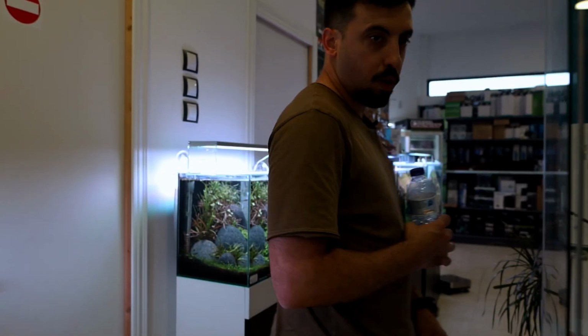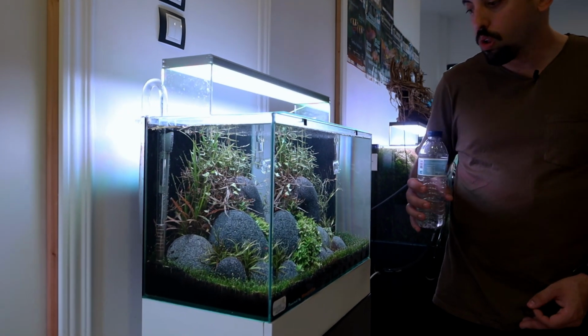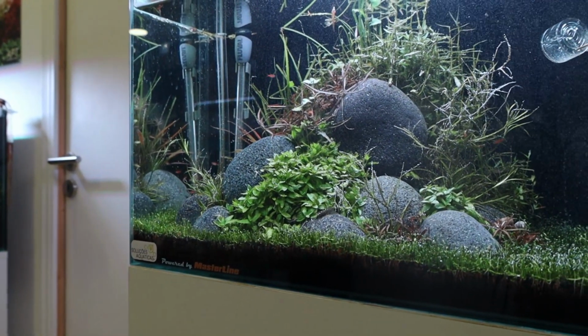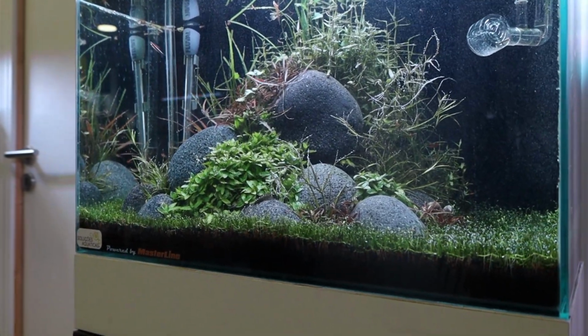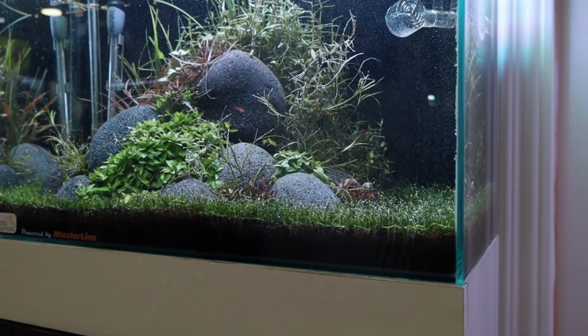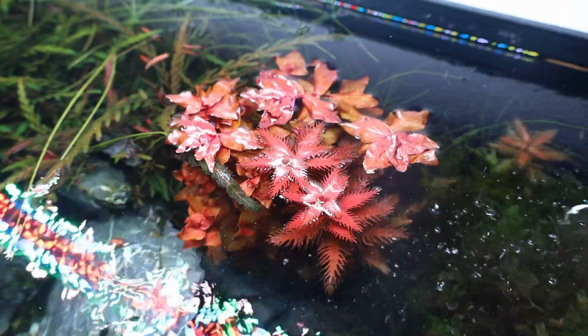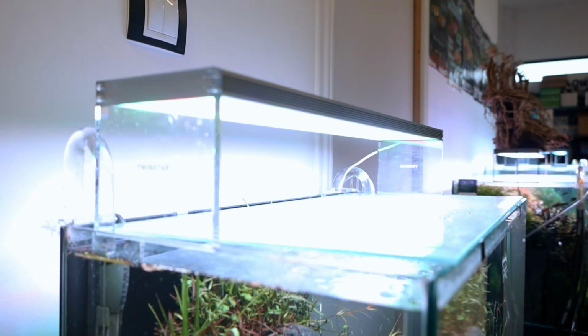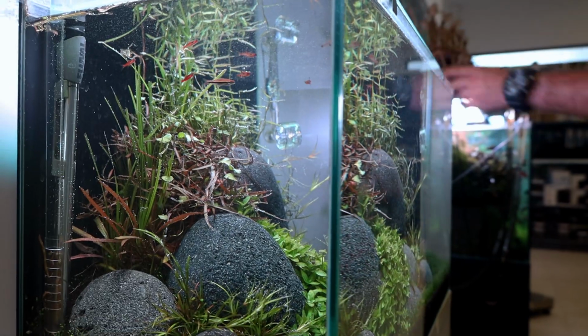Here we also have a not-so-old tank. It's not in perfect condition right now, but it is what it is. Also, I did it to test out the Twinstar E version, the 4th version, in a 600, acrylic light.